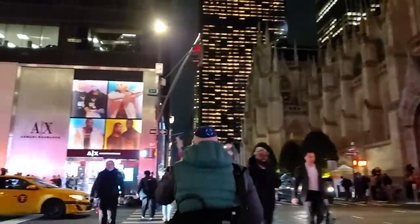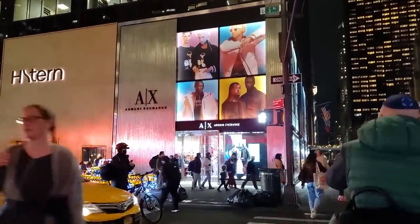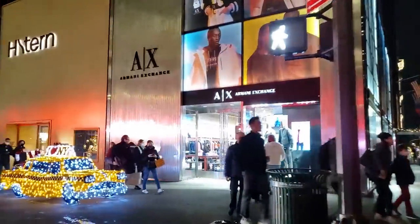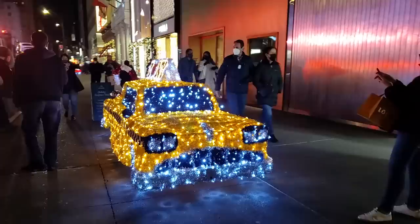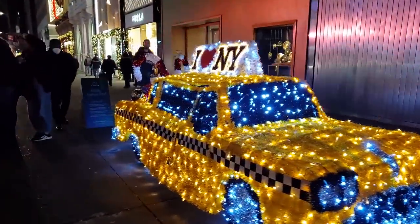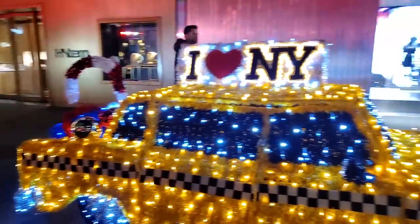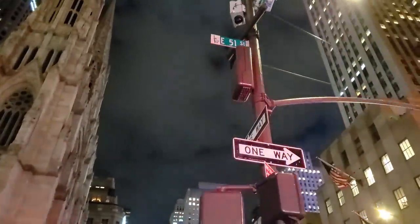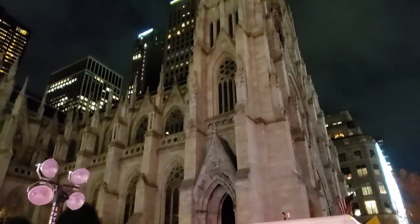We'll cross over for a minute because you can't get a better souvenir picture than this: a yellow New York City taxi cab lit with Christmas lights. So you gotta come find this one if you come and visit because I love this. This makes a great picture. This one is at 51st Street and Fifth Avenue. It's actually right across from St. Patrick's Cathedral.